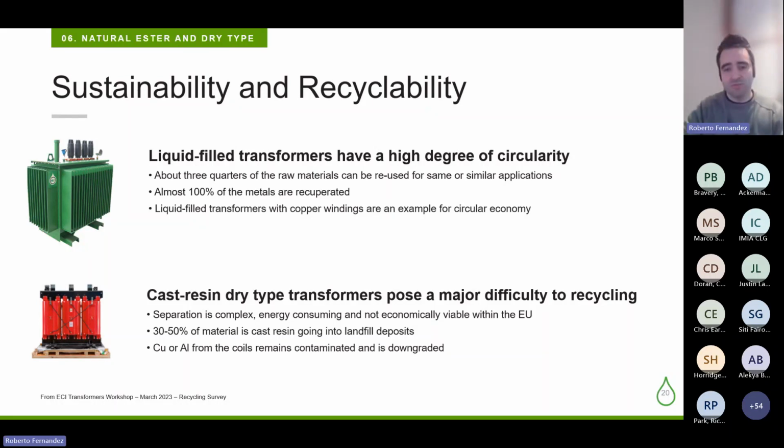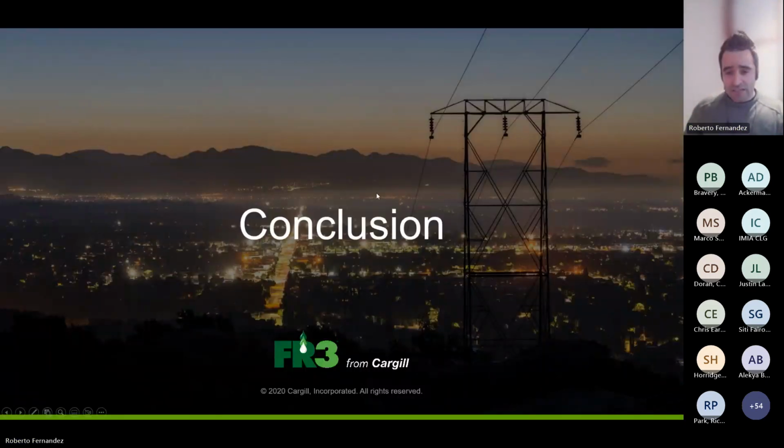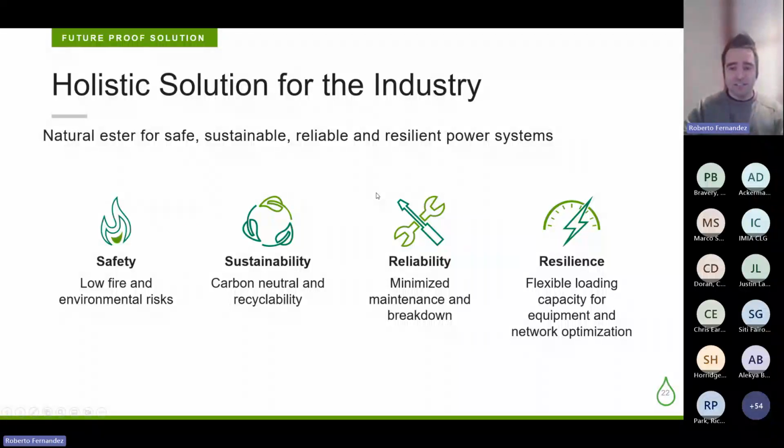However, when you go to a gas resin dry transformer, there are a lot of concerns, and it's highly energy intensive to do this separation, especially when you are talking about the separation of the different resins that are surrounding the transformer. And also, an important part is that most of the materials would be contaminated, so they can be downgraded, not being able to be used in the same application.